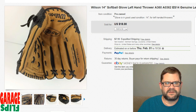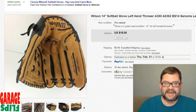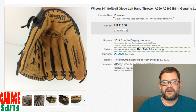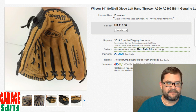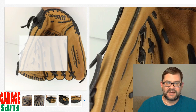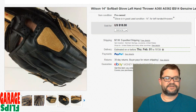So y'all know I sell gloves if you watch this channel much, and this one is a 14-inch, which is a big softball glove for a left-hand thrower, so it's worn on the right hand. Paid $1 or $2 for this and sold it for $18 plus shipping. Did it at a padded flat rate, and I found the best way to display one of these gloves for a photo is actually to put it on. Lets you kind of stretch it out and show the inside. So you can see I show all that.